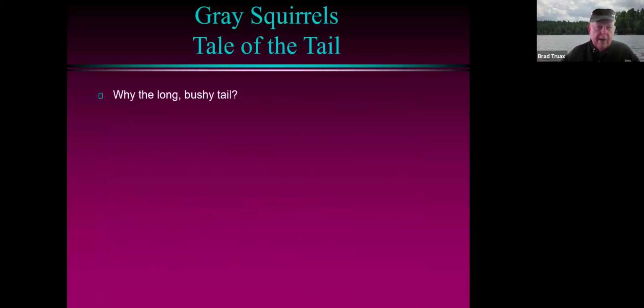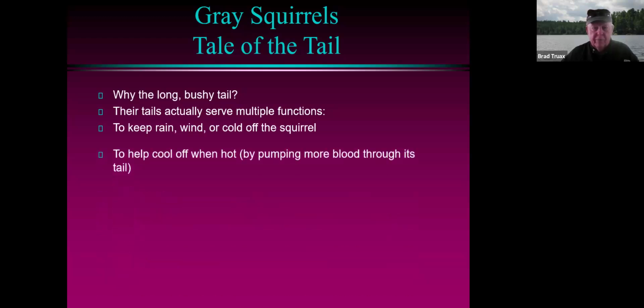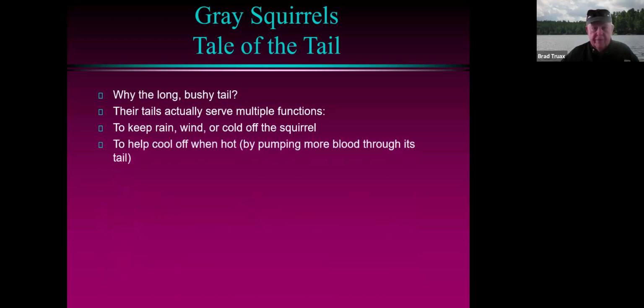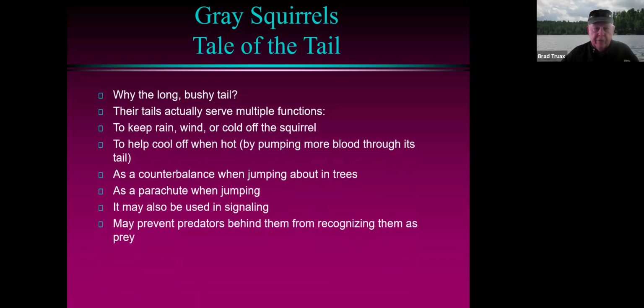Tail of the tail. Why the long bushy tail? Well, it probably has multiple functions. It helps keep rain, wind, and cold off the squirrel. It helps cool off when it's hot because they can actually pump more blood through the tail to dissipate heat in that fashion. It's somewhat of a counterbalance when they're jumping about in trees. It acts somewhat like a parachute when they're jumping between trees. It may also be used in signaling. And last of all, it may prevent some predators from behind recognizing them as prey.